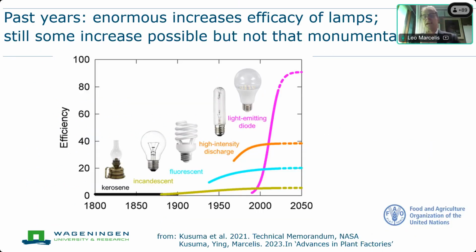I have not that much time today to discuss everything, but the first step is making use of more efficient lighting. Over the past years, there was an enormous increase in the efficacy of the lamps. First we had other types of lamps, now we have LEDs. Also in the last 10 years, the efficacy of the LEDs increased a lot. Now we are often at about 70% efficiency of the LEDs. There's still some room for improvement, but we will never reach 100% efficiency, the theoretical maximum. So some further increase is possible, but it will be a bit limited.